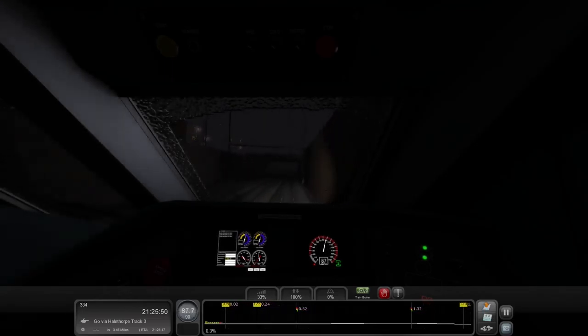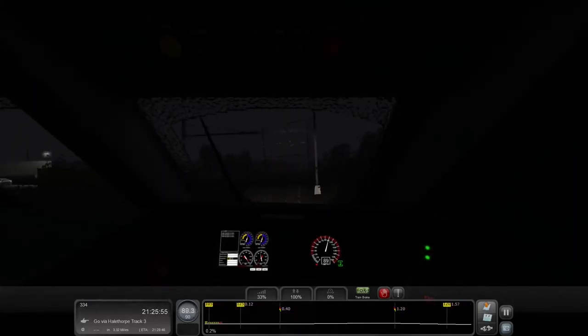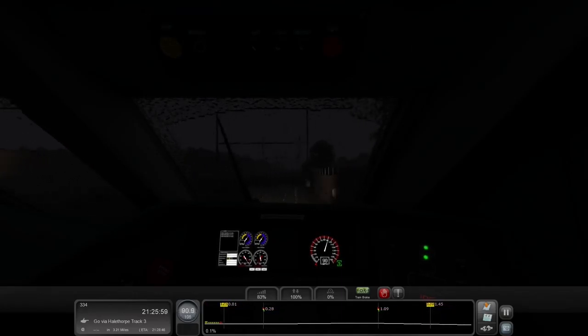So yeah, as soon as the scenario says we've had no events, you know you're going to get an event. That's all you need to know about that. That's how these scenarios work. There you go.